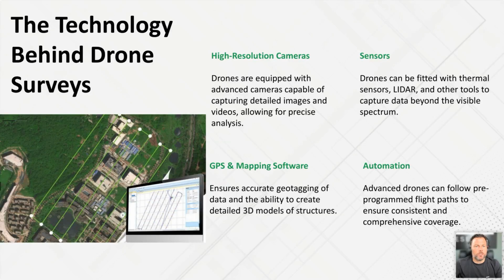So, the technology behind drone surveys. Again, some of it's quite obvious. High resolution cameras. I'm sure you've all seen drone photos. The bottom left image is basically an automated map that's been set up above what looks like an industrial park.